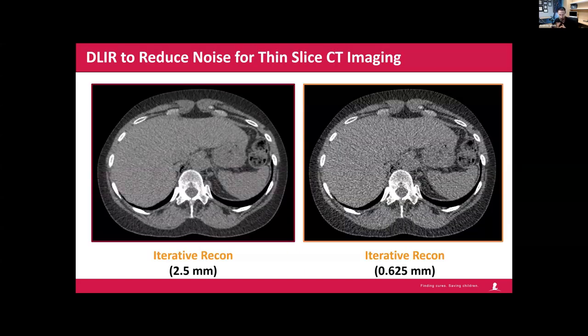This here, there's no AI on these images. This is just one single scan, a non-contrast scan through roughly the liver, upper abdomen. And you can reconstruct it at 2.5 millimeter on the left, pretty common reconstruction. Some people use 5 millimeter. And on the right, 0.625. By the very nature of it, you're going to have higher noise on an image that is thinner slice.